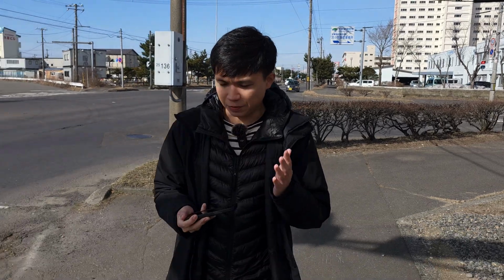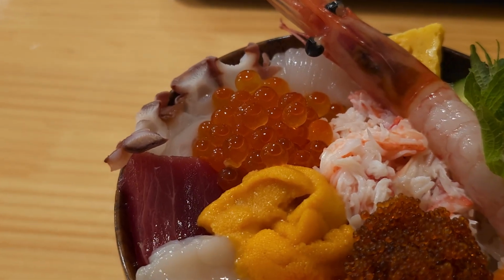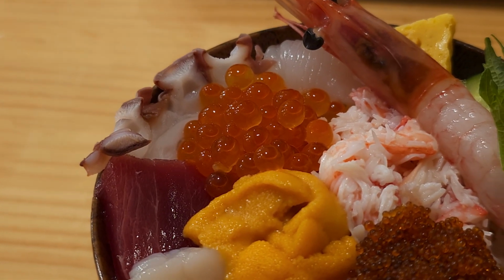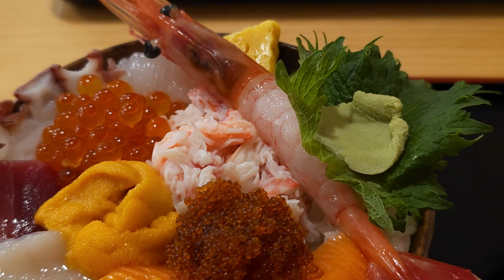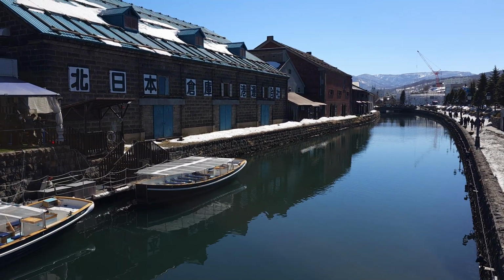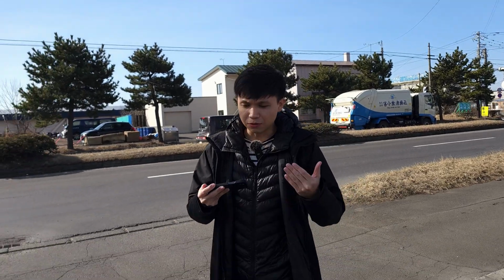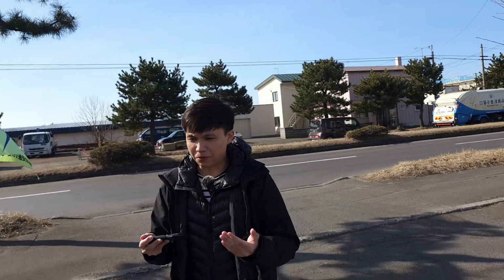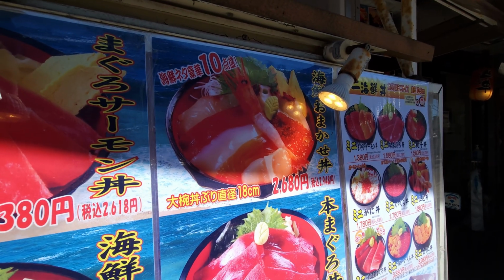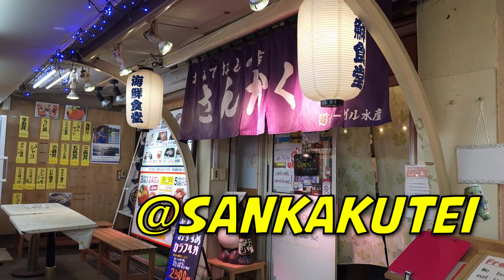Guys, truth to be told, the tourist representative Kaisendon, you might be wondering, is it value for money or not? Because it's pretty small and at 2,500 yen. In my opinion, it's yes, because we got to understand that that area is a high traffic tourist area. So prices naturally will be high. And in comparison to so many other Kaisendon shops that I saw around the area, that particular shop actually is one of the cheapest, if not the cheapest.